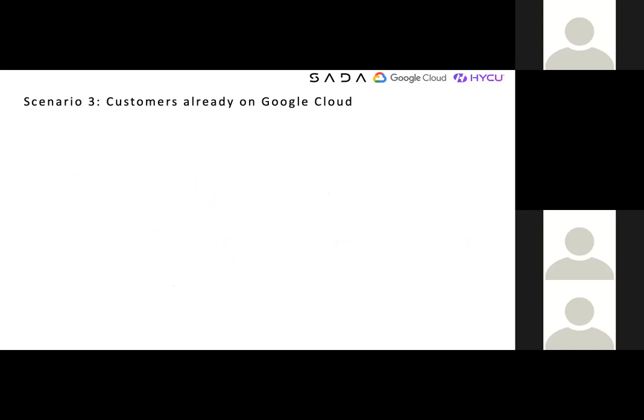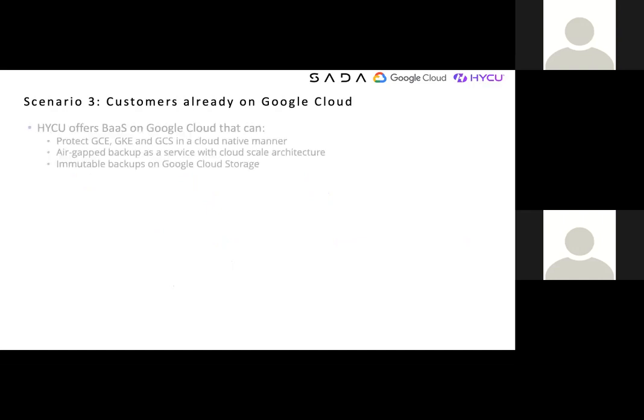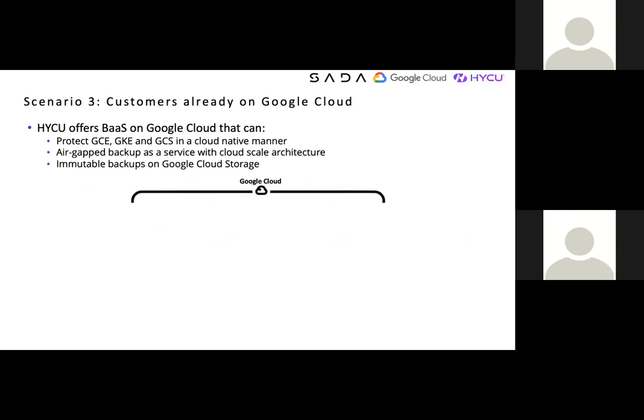Now, the last scenario that I'd like to talk about is what happens to customers once they have already moved on to Google Cloud. How do we help customers on Google Cloud to secure their workloads from ransomware or malware attacks? In this particular scenario, we offer our solution natively within your Google Cloud infrastructure as a service. And it really doesn't matter what you're running within your infrastructure. It could be workloads running within your GCE or GKE or GCS. We'll be able to protect them seamlessly. And that is because our solution is hosted within the Google Cloud infrastructure.